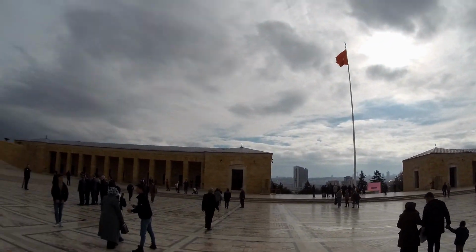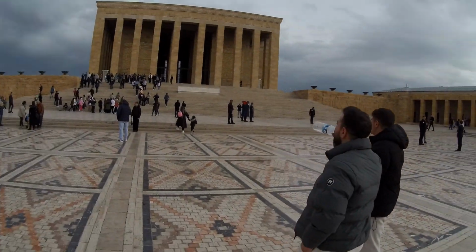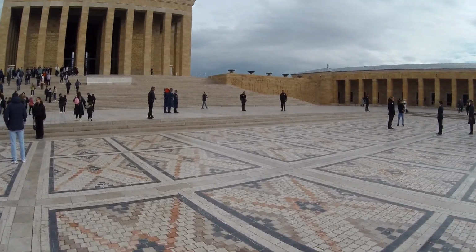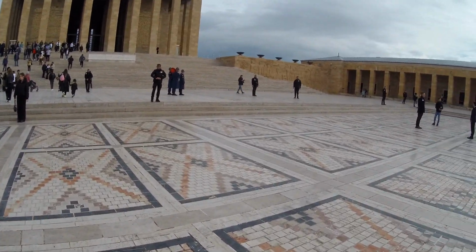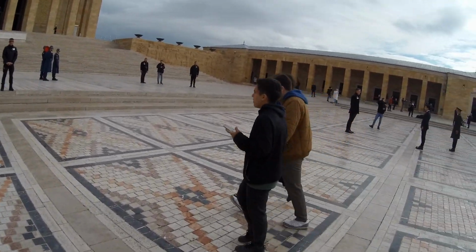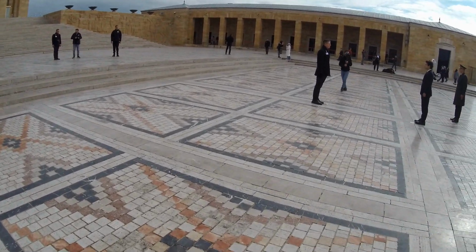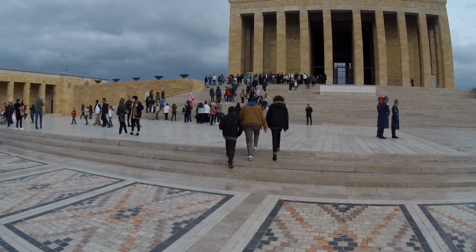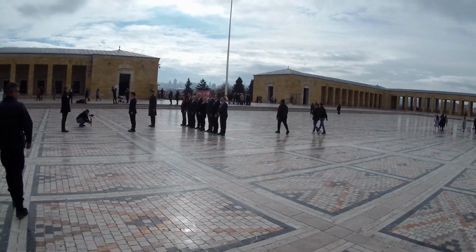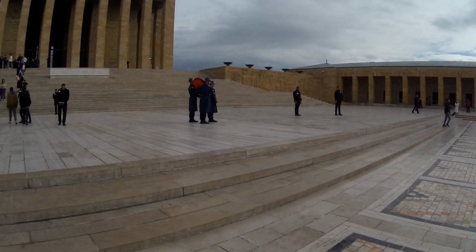Turkish flag with the half moon and the star. I think there might be some kind of a ceremony today. Actually, I was walking through it.